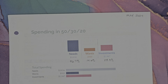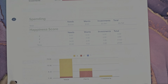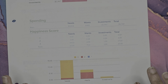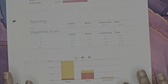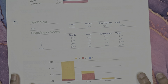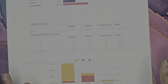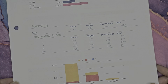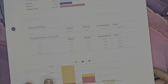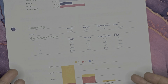And then the other bit of analysis that they use in this course is the happiness score. And again, we're doing things a little different, but it's what makes the most sense to us. And really, the whole point of analysis is so that you can look at how you're spending and think of ways to improve it. So you don't necessarily need to do things in the same way that other people do, as long as you are analyzing your spending and adjusting as needed. That's literally what's in the course, y'all. Things don't have to be exactly the way you're told, as long as you're making progress, and you're using this analysis as a tool to make progress.